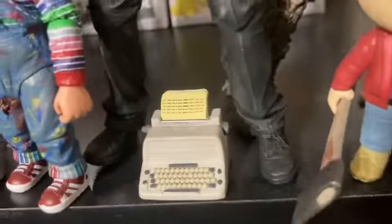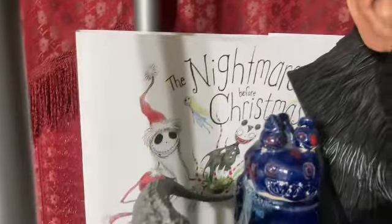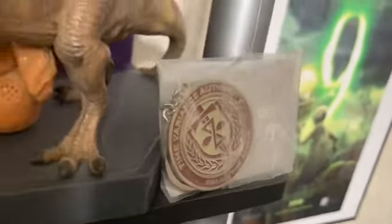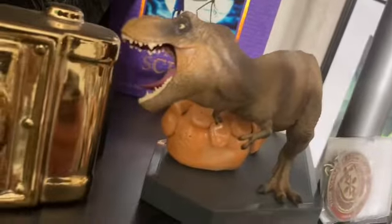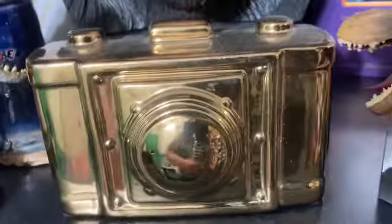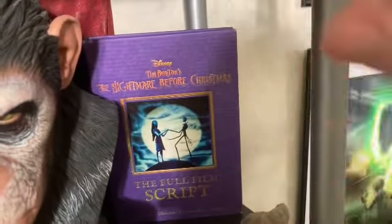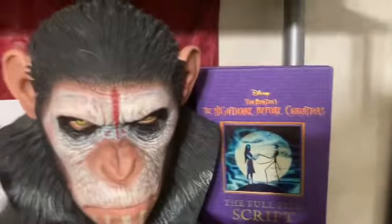Man, yes, if you were wondering, it does say it. Above these boys, we got some pretty darn cool stuff. The original Nightmare book. We've also got a little Loki keychain thingy. It's cool. And of course, Rex from Jurassic World, and the Indominus Rex from Jurassic World, and a magical golden camera of wisdom. We also have the full film script of Nightmare Before Christmas, but of course we have the magnum opus of this entire section, Caesar.